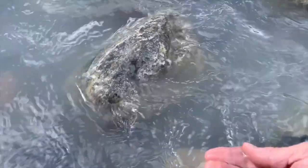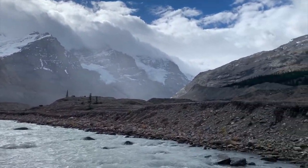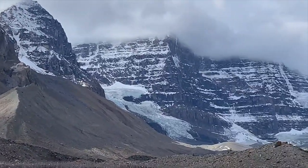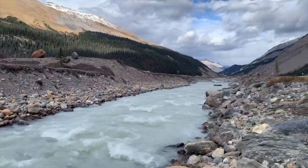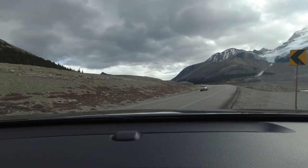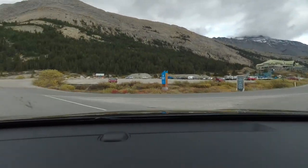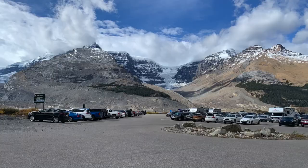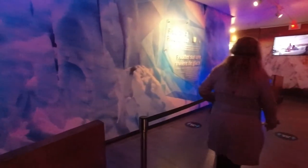So windy here, you can't even hear what I'm saying. Very cool water. One more photo from down here beside the highway. Okay, let's get to the Discovery Center. Look at this view from the parking lot. Let's get out to our bus and out to the ice field.